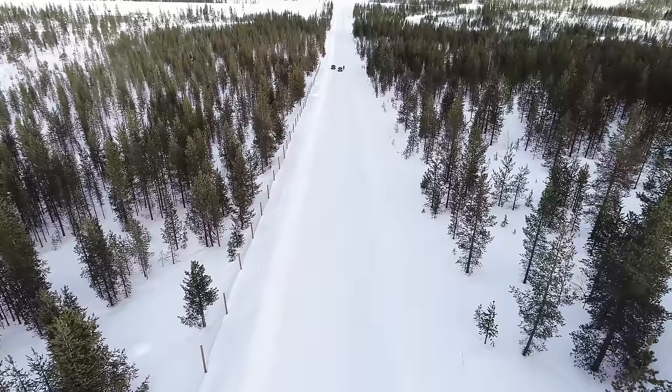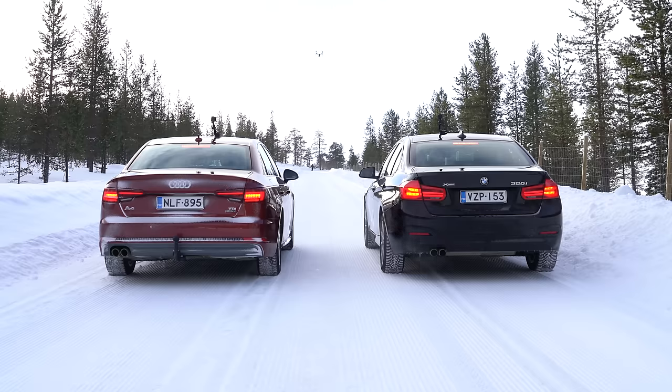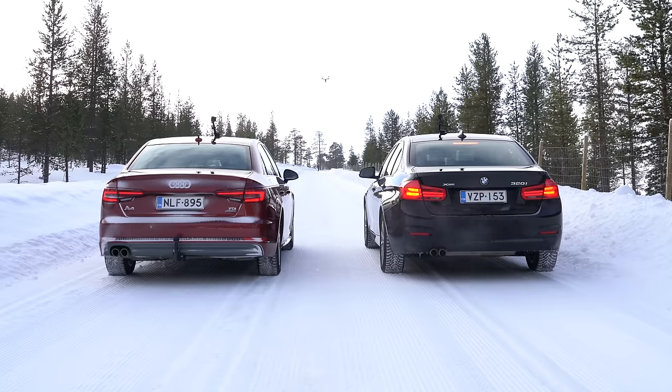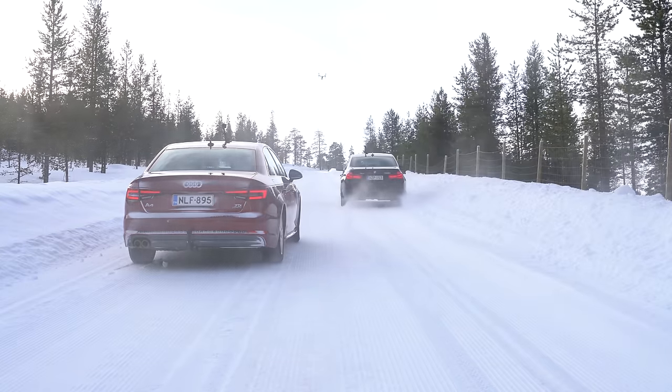Unfortunately, we can only run two cars next to each other safely or at all. So we've dropped the Jaguar and we're just running the Audi and BMW. And we're just gonna accelerate up the hill and again, swap sides for interest of fairness. 3, 2, 1, go. Well, I don't know what the Quattro system is doing, but I have not got moving.